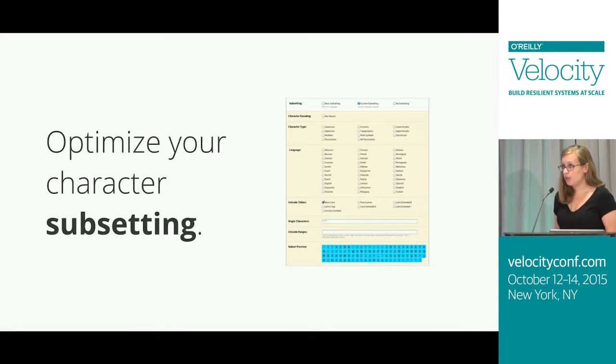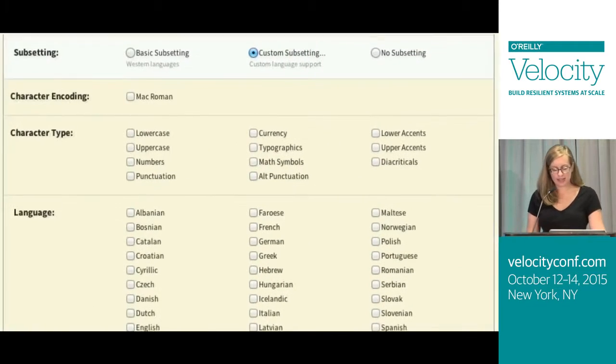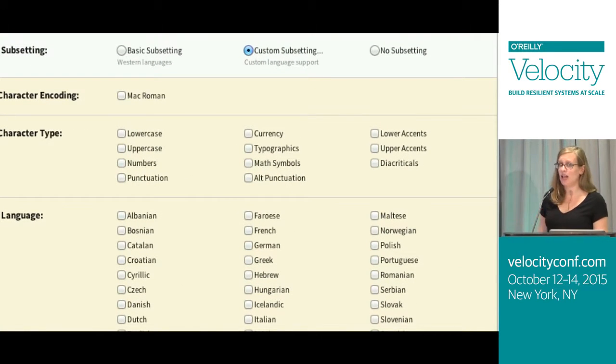The other thing that you can do is make optimizations to your font files using tools like Font Squirrel's font face generator. So you can remove unnecessary characters, which is also called character subsetting. So let's take a look at this. Squirrel gives you a ton of options for subsetting your fonts.